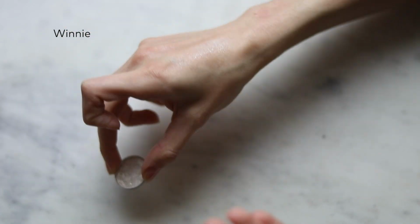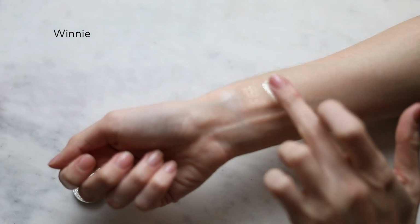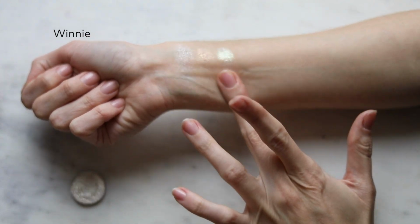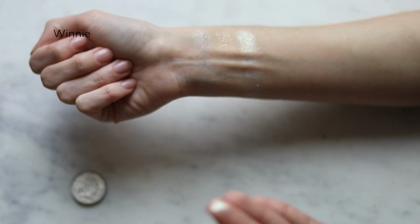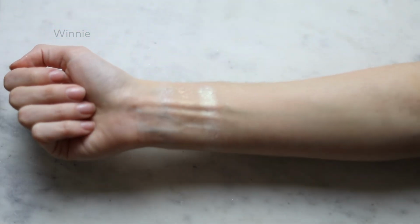And the last one I have here is Weenie. Weenie is similar to Tesseract, but it's more of a green gold. You're gonna see, it looks more cool toned, right? I think you can see that. All of these, as I said, I like as toppers on other eyeshadows. They're all a little bit chunky, but I would say Tesseract is the chunkiest of them all.